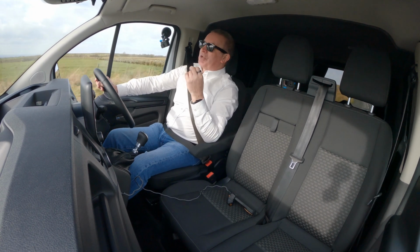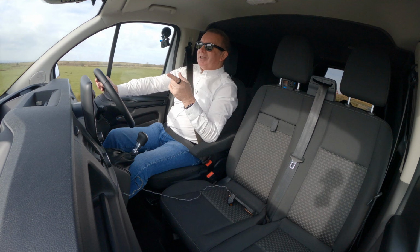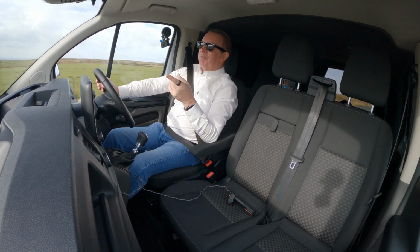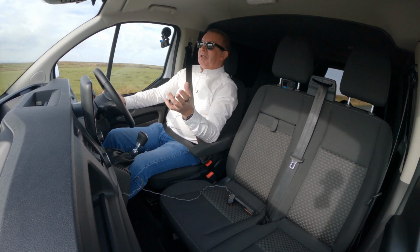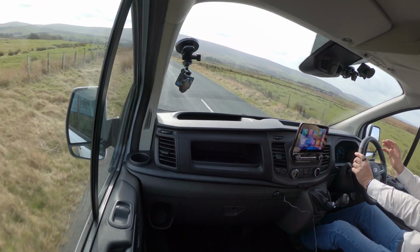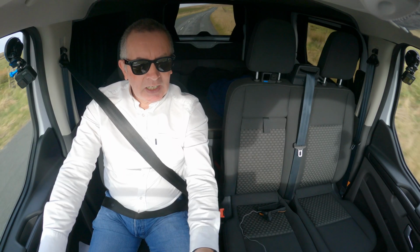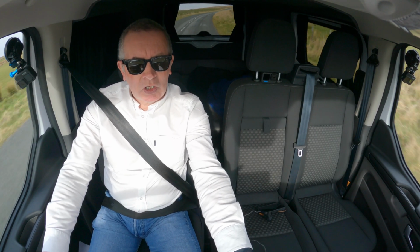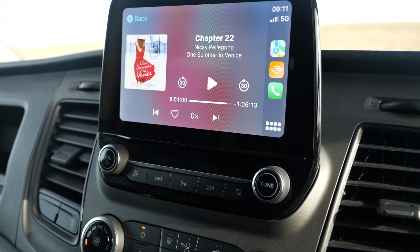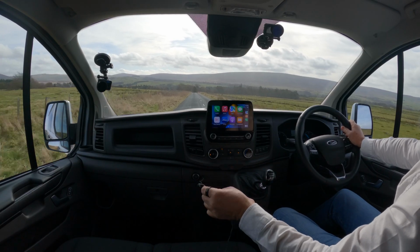Whenever I try and do a demonstration up here, there's no signal, there's no internet or anything. It's showing 4G at the moment, so you can tell your phone. You don't have to touch anything. You can tell your phone what you want to do, and here we've got audio books. It's got Bluetooth hands-free anyway, Bluetooth audio streaming. So plug it in for this Apple.